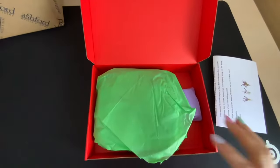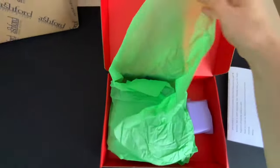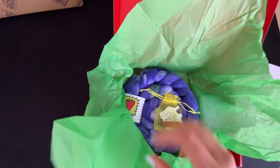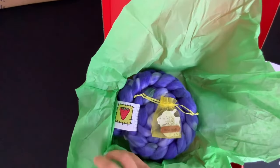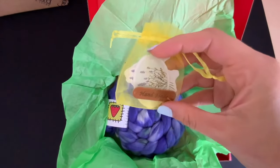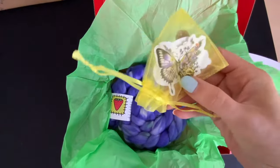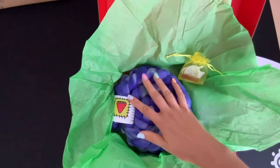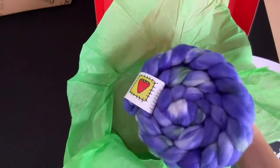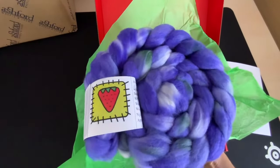Let's see what else is in here. Shall we go for fiber or this one? Let's go for fiber. I wish you could smell. Oh, it's so lovely. So here are some stickers and a little label that you can sew on your finished garment. And here is the braid. This one I left for myself. So I'm going to spin it too.